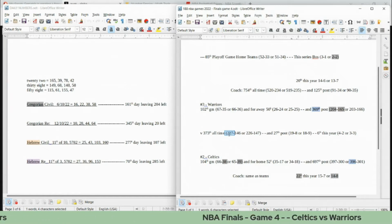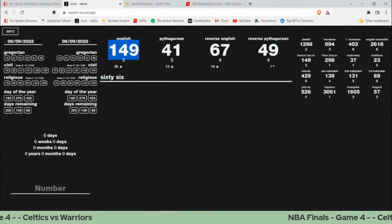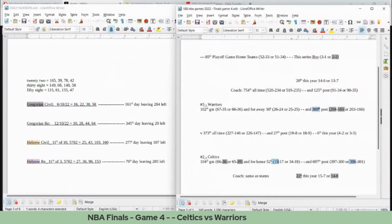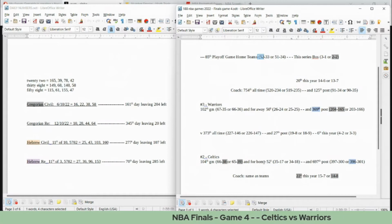227 is the 49th prime number. We know 66 written out sums to 49. Maybe that's something to go with it. On top of that, if you write out 66, it sums to 149, the 35th prime number. And the Celtics would get their 35th home win to go with. Home teams would get their 52nd win for the playoffs this season with the win, and this is Celtics' 52nd home game for the season.